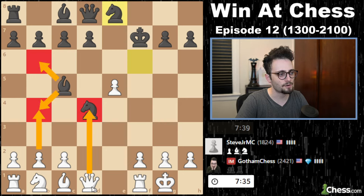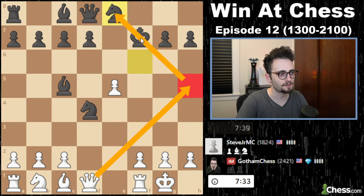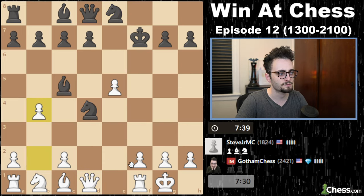And the bishop would have to drop back. Then I would utilize this check to force the king back to protect the pawn. And then we would win. So it's b4. b4 is the move. b4 is the killing move. Wow.